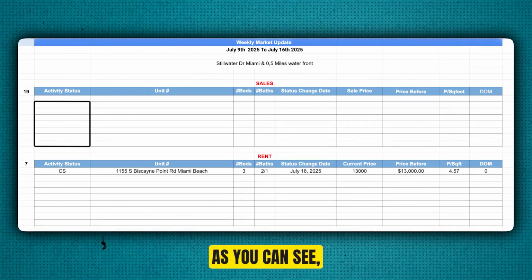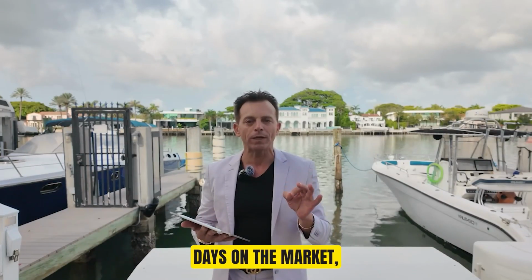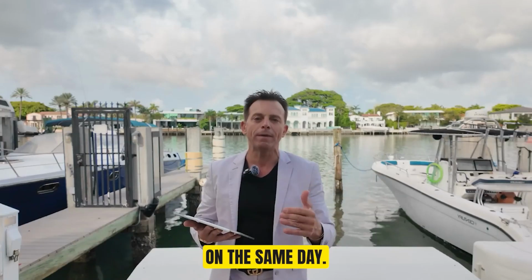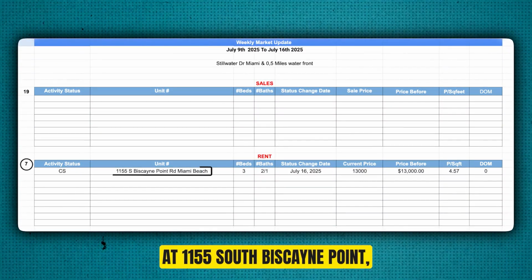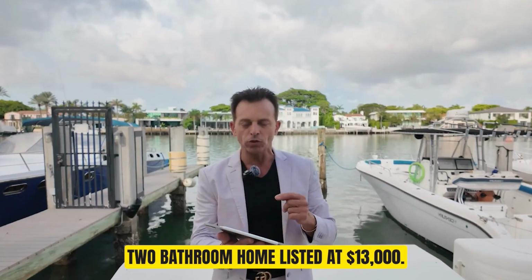And rentals, as you can see, we have only 7 rentals and 0 days on the market, meaning it was listed and rented on the same day. This house at 1,155 South Biscayne Point is a 3-bedroom, 2-bathroom home listed at $13,000.